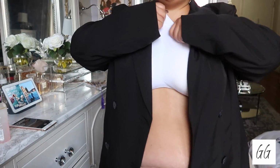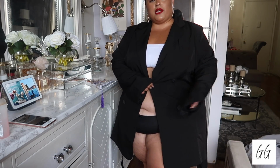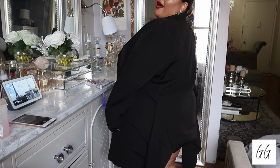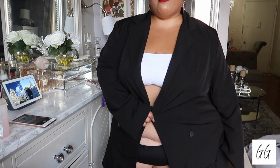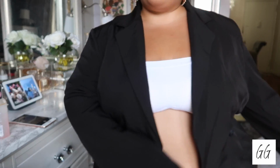I like it. Fashion. I also want to note that you can just open it all the way and wear it as an oversized blazer. So if you wanted to wear a t-shirt and biker shorts underneath, and then use the tie and tie it in the back. Yeah, it is really cute. I definitely am gonna keep this. I think it's definitely a vibe for fall time with leggings and a t-shirt, or anything, jeans. It does have that boss bitch vibe.